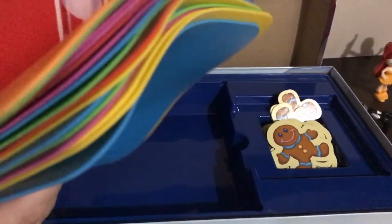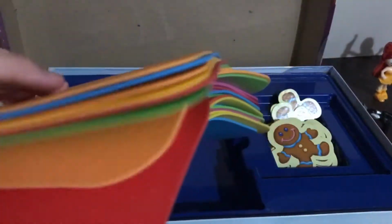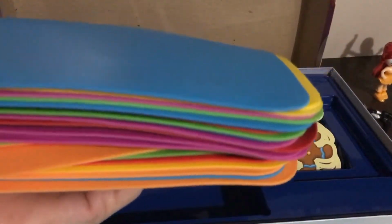So it has all these cute little mats. Some of them have candies on them. And some of them have characters. So it's good for the k sound. And there's lots of colors. So you can actually make human chess or human checkers, but this is human Candyland.